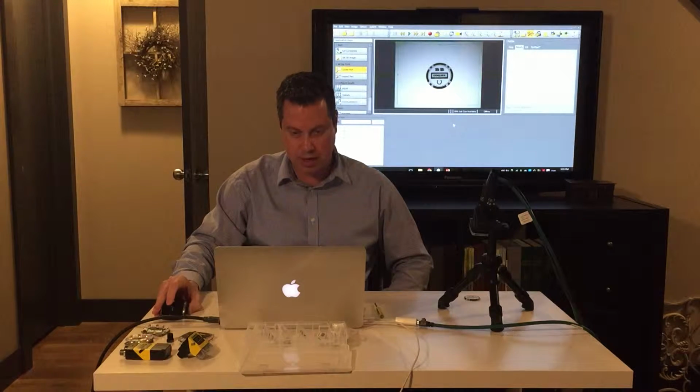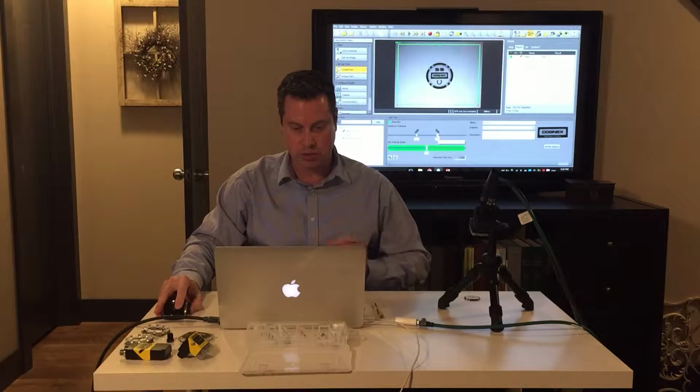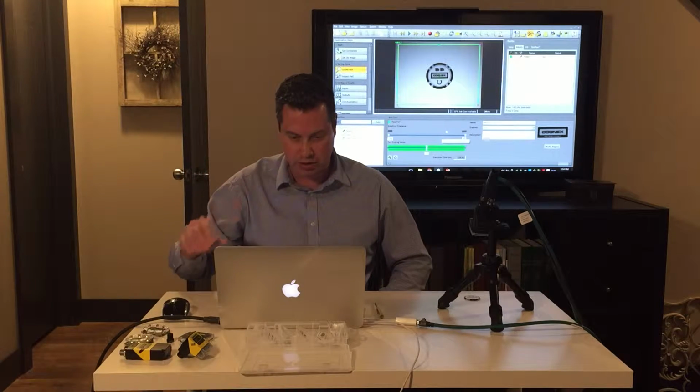So if we click OK and add that, we have a few options that we can set up. We can set up the rotation. If it's fixed, we need very little rotation. If it can be anywhere, any orientation, we might want to turn that up to 180 left, 180 right to give us a full 360. We can rename this tool if that makes it easier as we move through various tools.